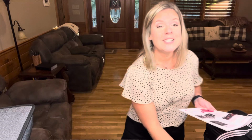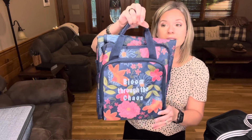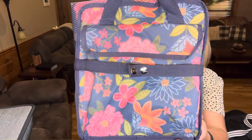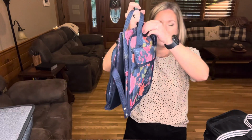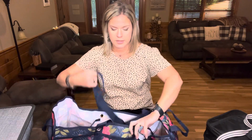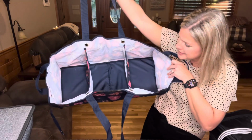All right, next up is another new one that we have. This is called the Collapsible Organizer. This is in that bright blooms print. When it is collapsed, you've got the handle here. You can see that it folds up pretty small. And then you do have the little straps that keep it buckled, that keep it collapsed. So I am actually going to unsnap it, and you will see that it will open up. You've still got the handles here on the sides, but you also have the handles here in the middle, and it is a kind of compartmentalized organizer, if you will.